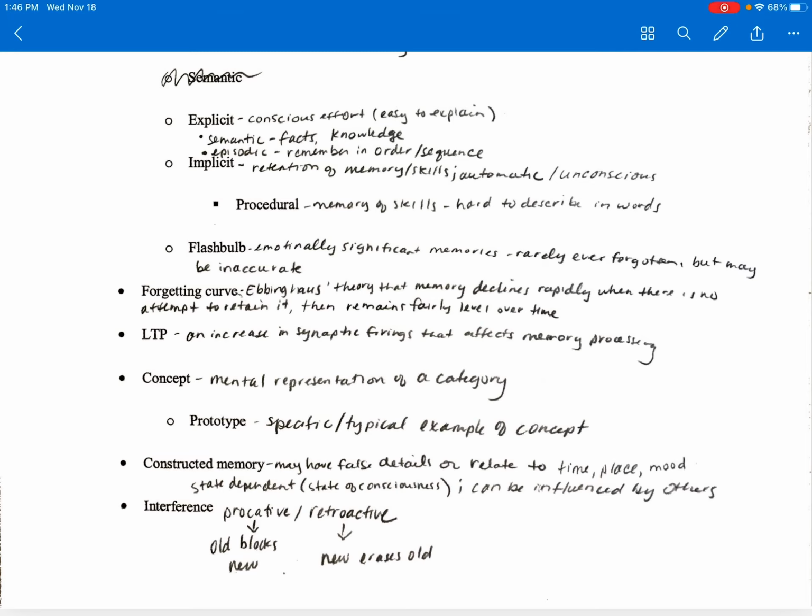Constructed memory. Again, going back to the flashbulb memories and Elizabeth Loftus, we understand that in constructive memory, we might have false details, or we relate it to a time, place, or mood. So when we talk about constructed memory relating to time, place, or mood, sometimes we call it state-dependent memory, or mood-congruent memory. State-dependent memory is our state of consciousness, meaning what state of consciousness were we in. So, if you were in class and you remember me telling you about when I had a fever really bad one time when I was a kid, and almost the hallucinations I had because of that fever. But there's also mood-congruent memory where there was a happy event and you relate it to that happy mood that you were in.